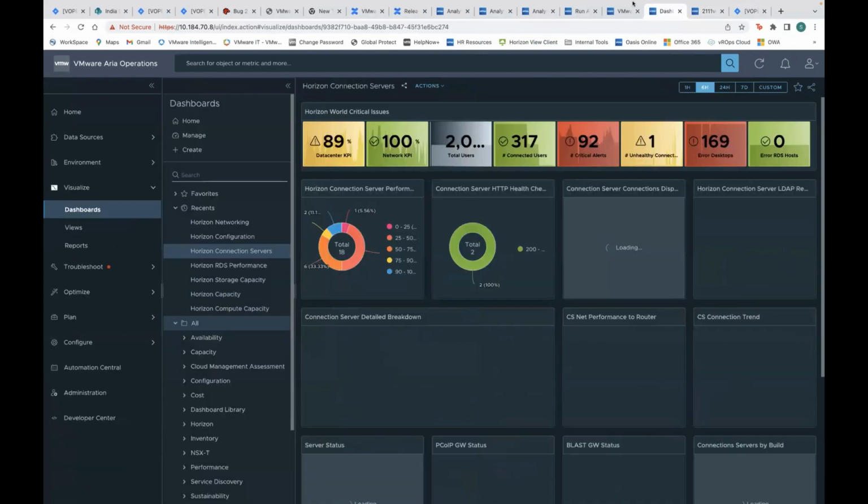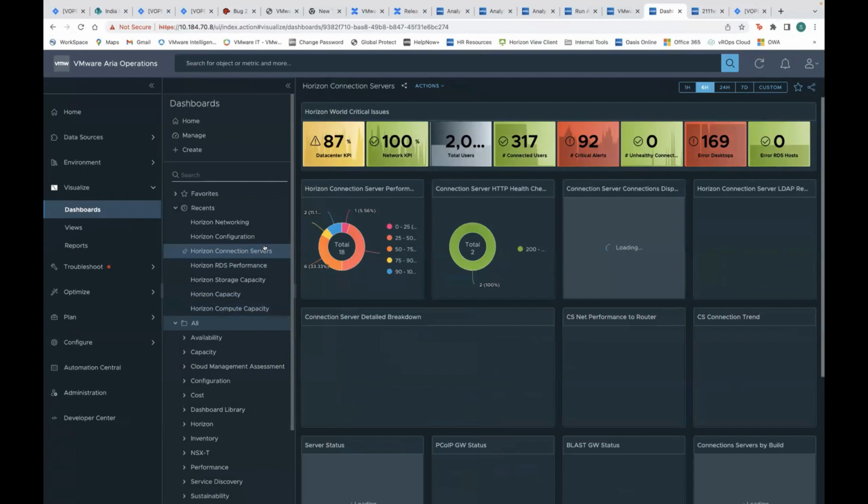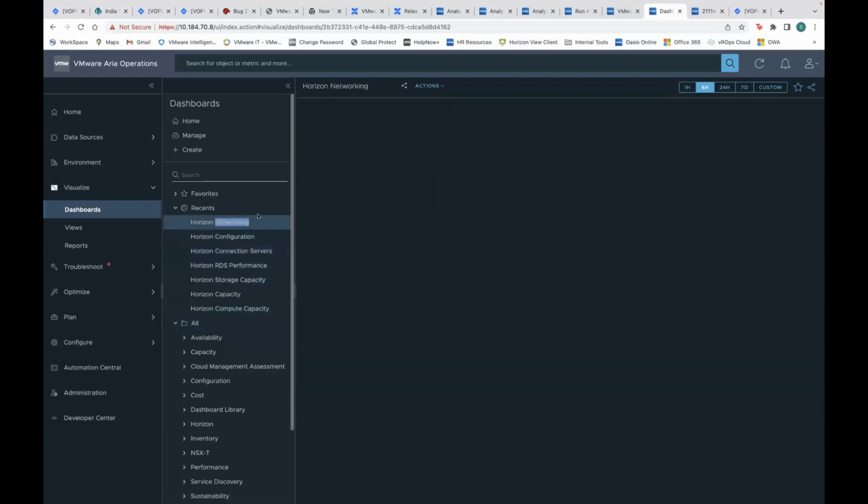Alongside that, we have some of the dashboards. So I'll probably show the Horizon Connection Servers dashboard. We have a lot of other dashboards as well, but basically covering a similar set of metrics. So you have performance metrics, health metrics, alerts, KPIs, etc. All of these are available in the dashboard for connection server as well. I'll probably cover the Horizon Networking dashboard as well.